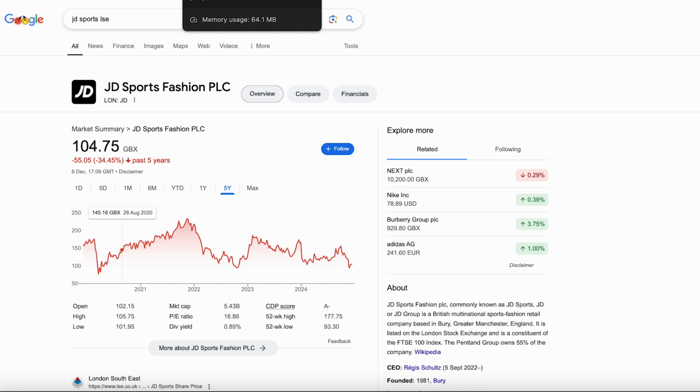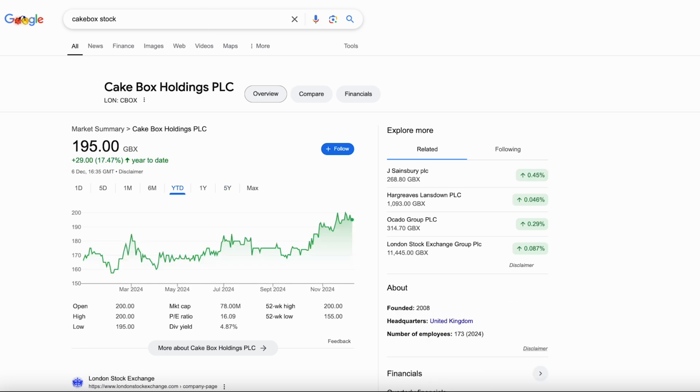Cake Box. So Cake Box as well. I did buy a little bit of Cake Box. I've got to say, since I bought a little bit of Cake Box, the stock has rallied up a little bit since then. So it's been on a bit of a bounce up, as you can see here. So just bear that in mind. I looked at the stock. They basically came out with a trading update, and it was really strong. The stock basically did nothing.